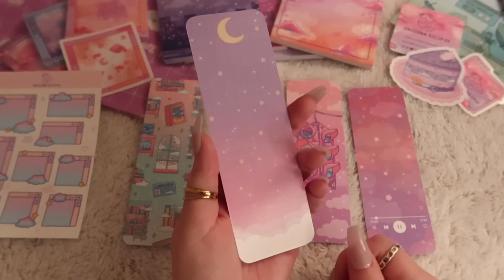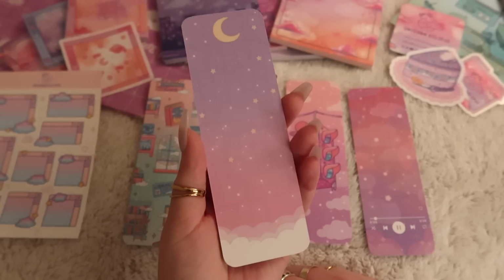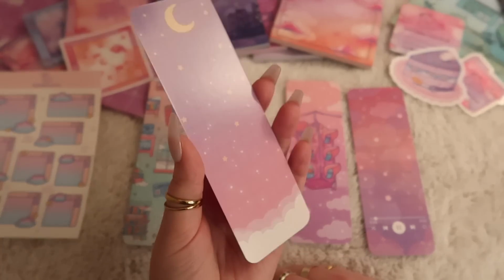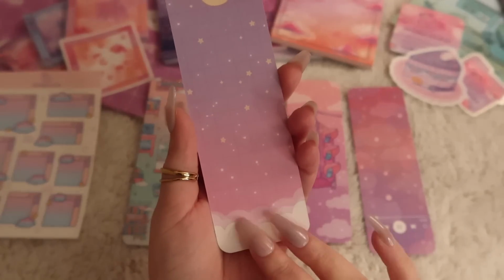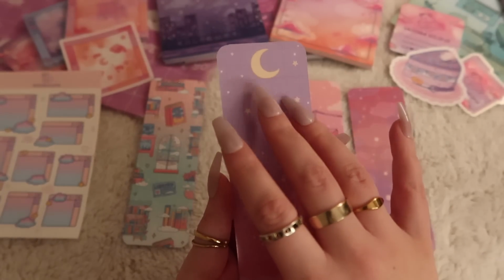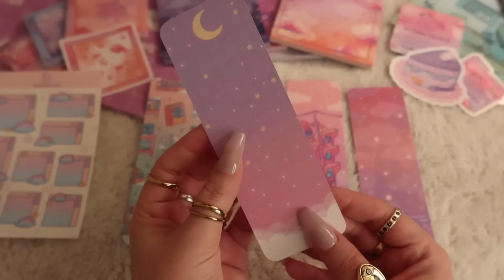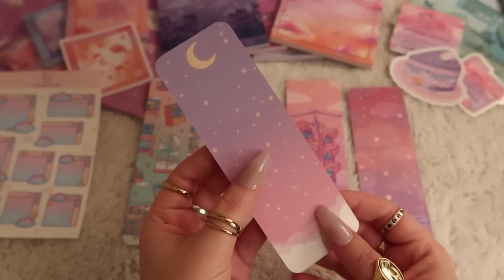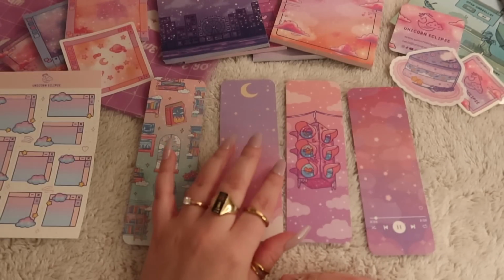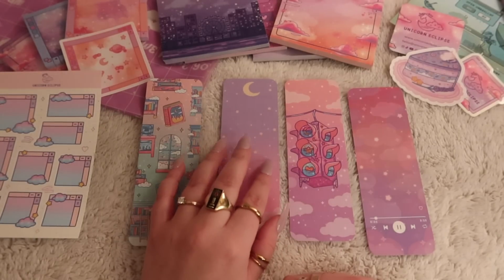Next, we have this gorgeous design as well. It's a twilight pinky moon rising sort of feel with the clouds. It's like the sunset, but then the moon is out at the same time kind of vibe. I just love that I have cute bookmarks now. I don't have a random Walmart receipt sticking in my book anymore. Adorable.